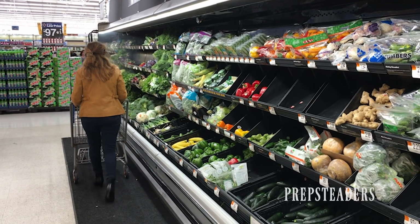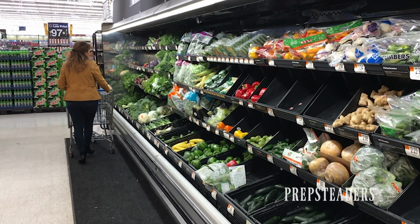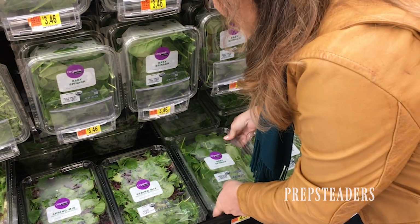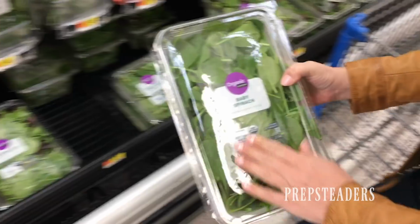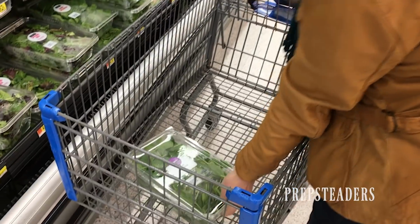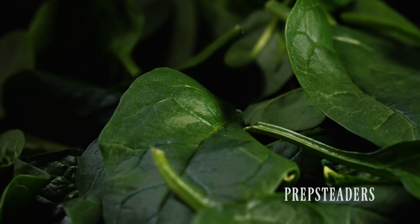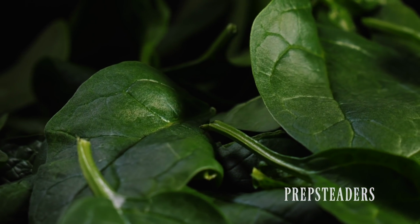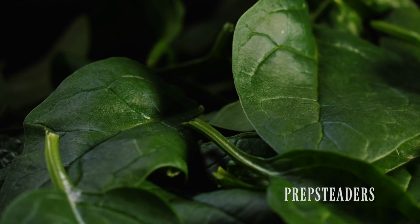Right as you come in the door at my grocery store, you're gonna see the fresh produce aisle, and we might as well start there, and we might as well start with spinach. Some of you love it, some of you hate it, but I'm just gonna encourage you, try to learn a way to love it because it's so high in iron and protein. It's gonna be exceptional for boosting your immune system along with all the rest of the stuff we get.